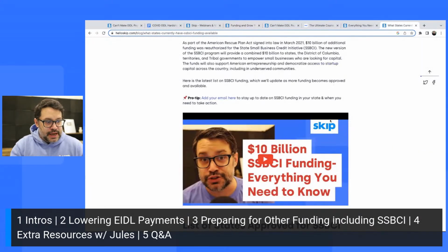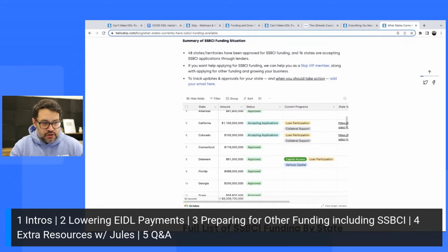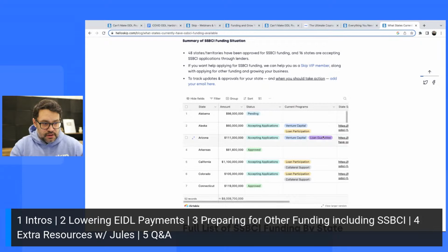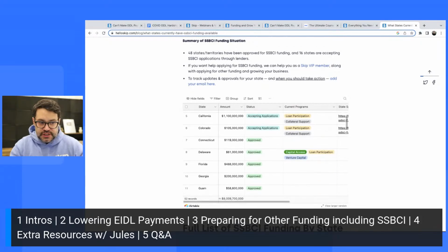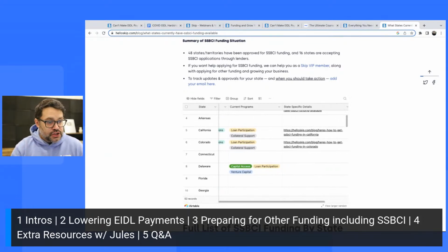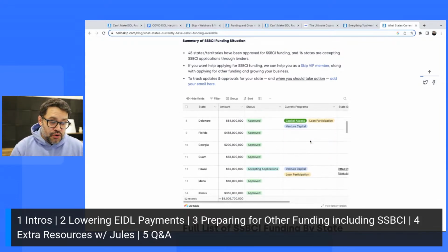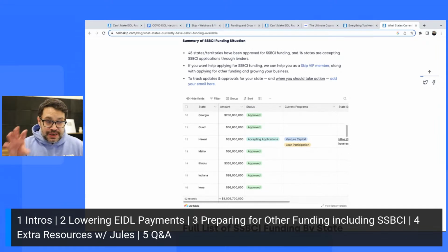Back to SSBCI. Here are all the states in this spreadsheet. You can find your state and see if it's approved, if it's accepting applications. Most states have been approved. Many states are accepting applications. And we have page state-specific details as well. So I'm not going to go into too much detail here, but if you are interested, you can let your client success manager know because we want to help you get this funding.